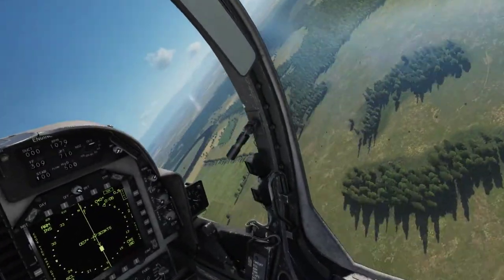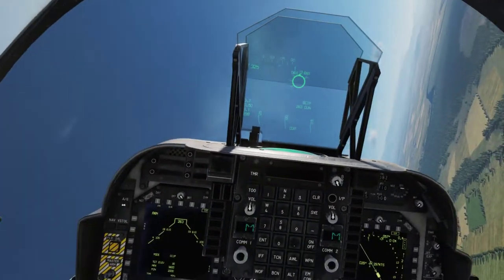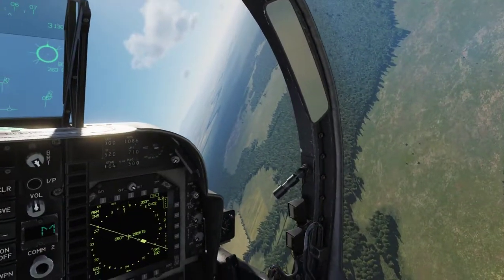Make a max performance pull to the horizon, followed by a 5G level pull across it, ensuring at least a 60 degree heading change.